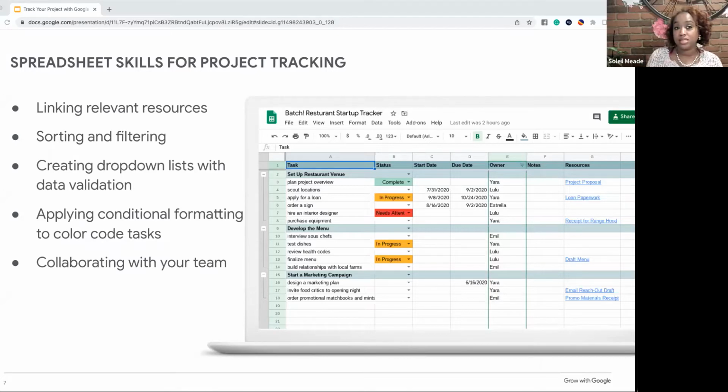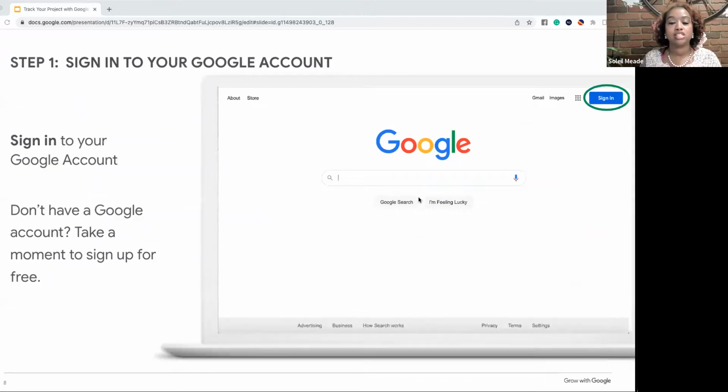For instance, if one of the tasks is to review the event flyer for your upcoming client appreciation event, then a link to that can be dropped in there. We're going to get into that. We're going to talk about the power of sorting and filtering a spreadsheet to help you better manage the tasks that are on there, creating drop-down lists, creating conditional formatting based on color code, as well as the power of collaboration with your team. So let's go ahead and get started.